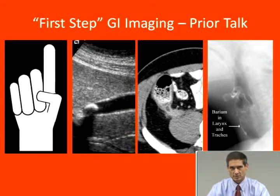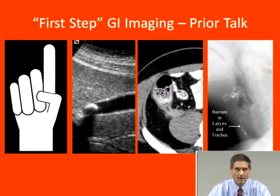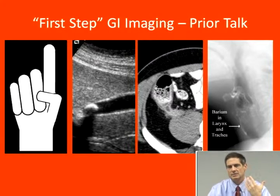So again, that's first step GI imaging, relatively few studies. Gallbladder ultrasound and right upper quadrant ultrasound for right upper quadrant pain and suspected biliary colic, pancreatitis, CT for abdomen pain plus, video fluoroscopy for evaluation of swallowing difficulties, particularly oropharyngeal dysphagia, as opposed to esophageal or distal dysphagia.